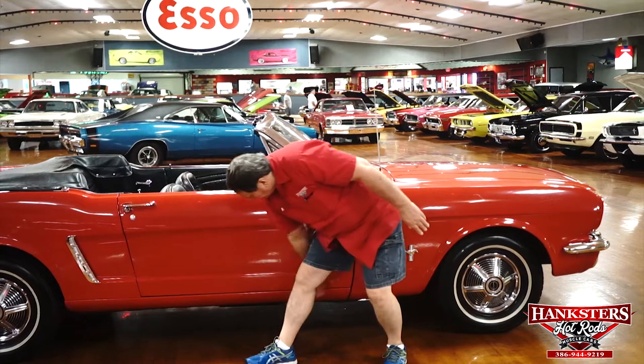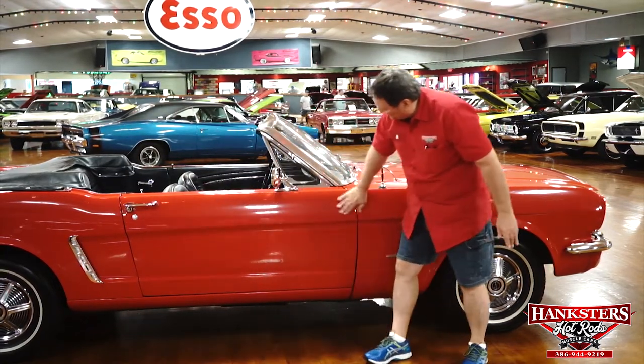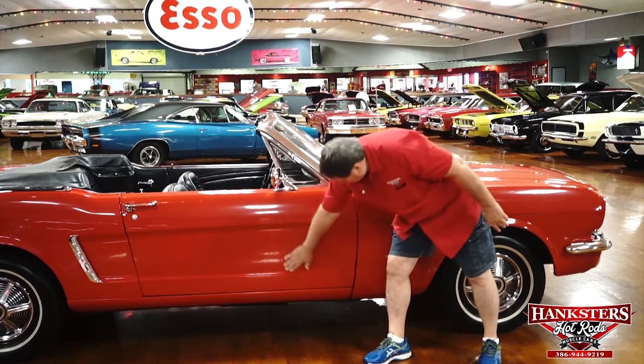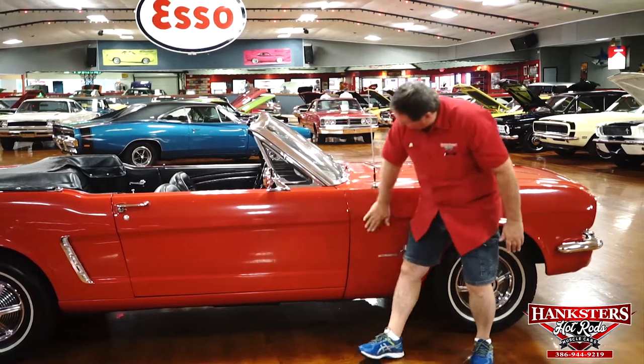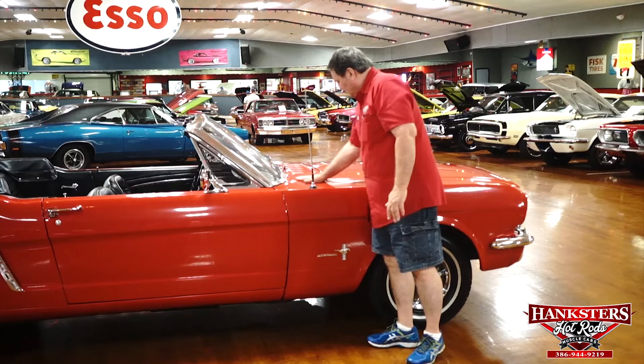Paint on the door to the rocker panel. Look at this. I haven't come across a chip, a mark, a ding, a scuff, nothing yet. Absolutely nothing. Fitment to the front fender. Absolutely gorgeous. This side of the hood fits just the way it should.